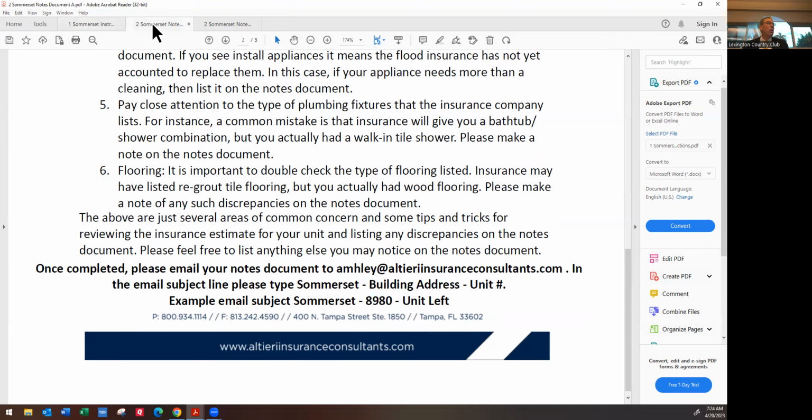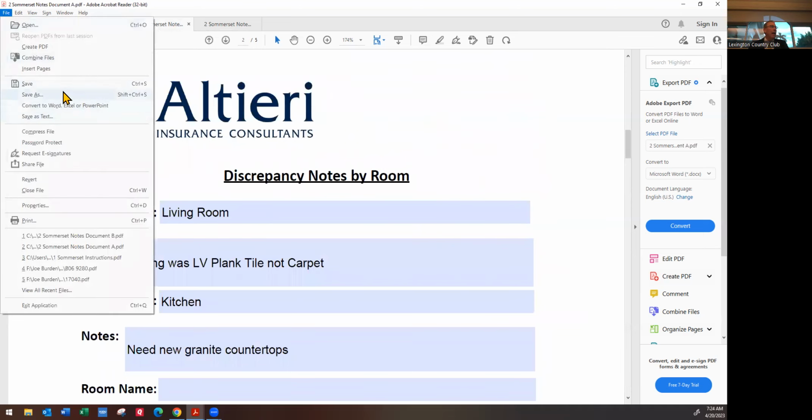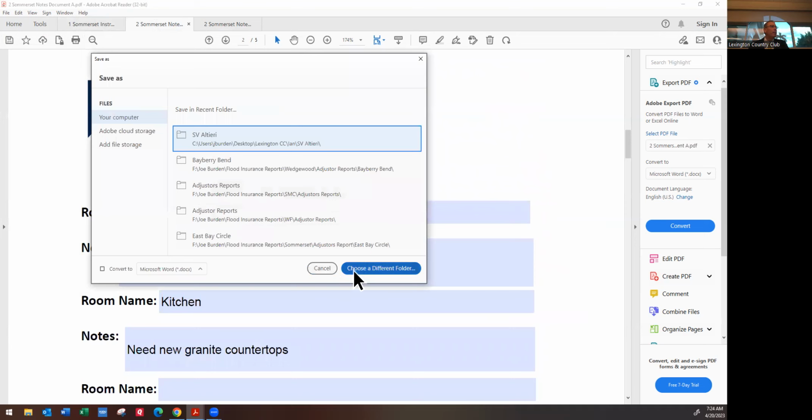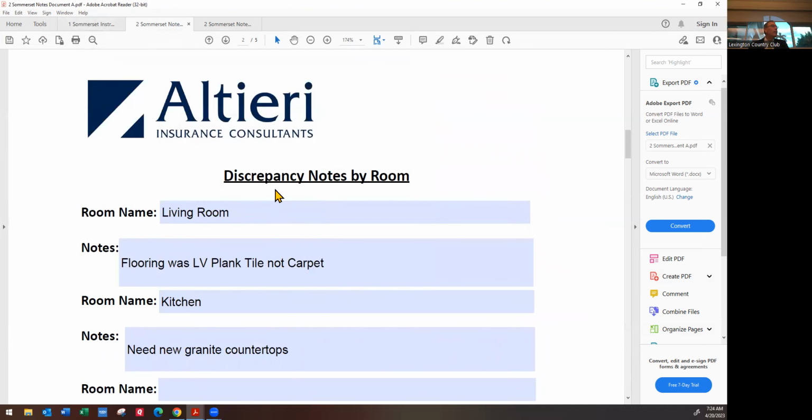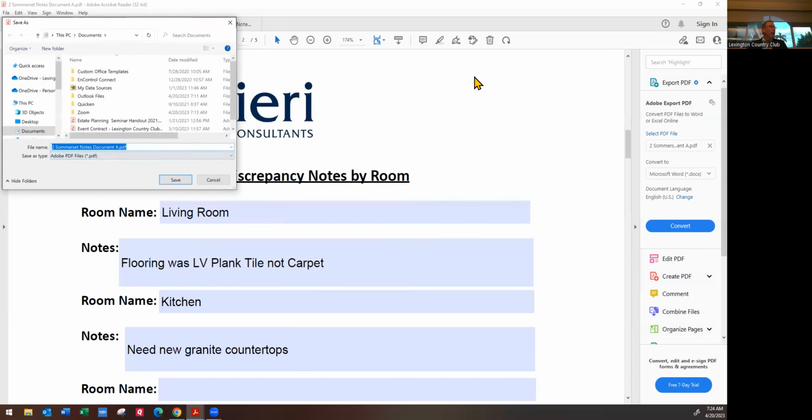Okay. So what you'll do when you're done is, here's your notes page. You're going to go up here. You're going to do a save as. Bear with me here for a second. Slow computer. And you're going to type in Somerset 8980 Bristol Bend left unit. Okay. And then you're going to save that.